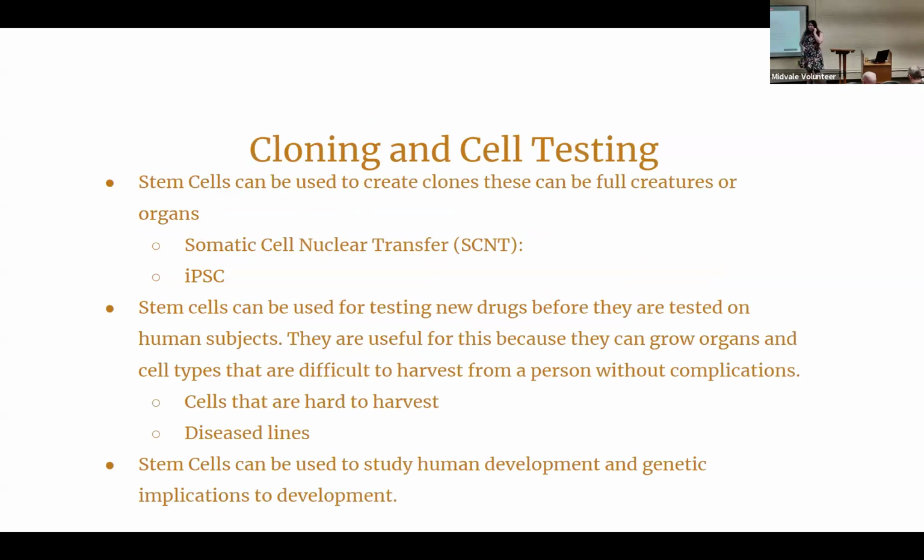So I was trying to think of the best ways to do this. I'm going to go over some of the big picture great things that stem cells can be used for. And then I'll go over in depth what I did at my previous job. And then I'll have some time, a lot of time actually, for questions. I was expecting myself to talk a bit slower, I guess.